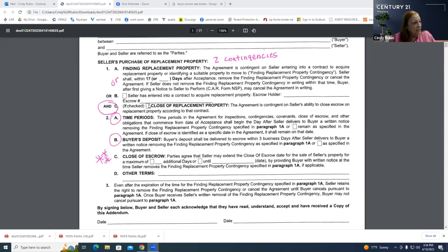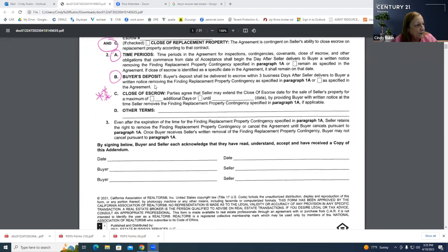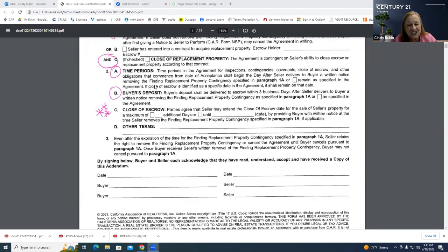Okay, so my seller has just found this property he loves. Now, he got a good offer. Now he wants to find a replacement property. He's just going out to look. We need a finding replacement property contingency and we need a close. Unless for any reason the seller says, I don't need to close first. Once I've identified it, I have plenty of things I can do in between, something like that. But okay, you could still give the contingency. You could always not use it, right?